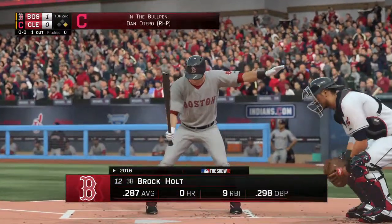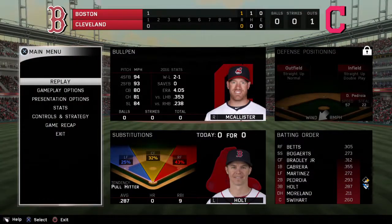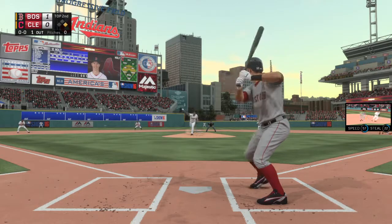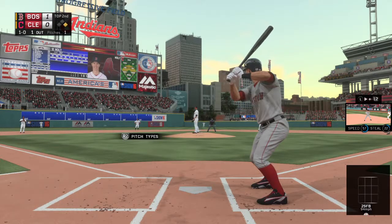Brock Holt will be the first to greet him here as he'll stand in with a runner at first and 1 away. Now some movement in the Tribe bullpen as a right-hander starts to loosen up. First pitch on its way. And a fastball in the dirt that's taken for a ball.